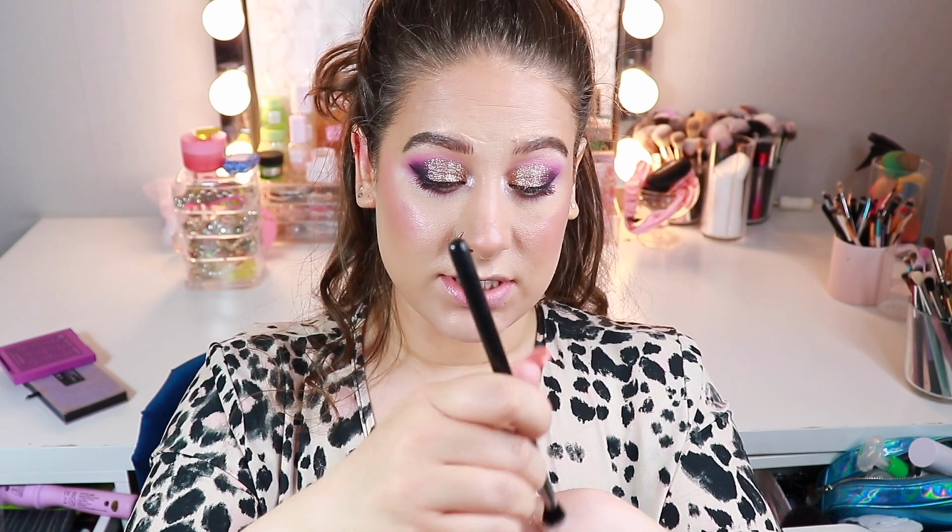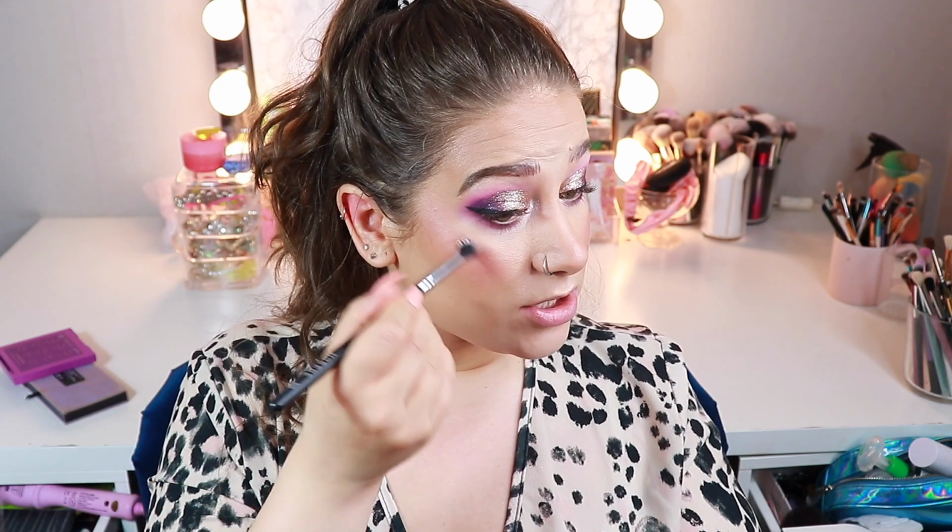This is the Morphe M429 stippling brush. I'm picking up a little bit and then I'm just gonna blend it out on the back of my hand. I think I want to take a bigger brush actually. Yeah, I think that this is way too tiny. Okay, so I'm taking this one.